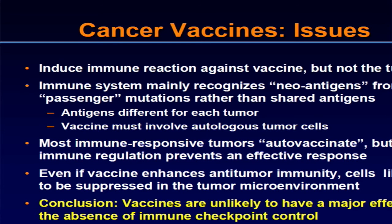In summary, vaccines have been explored in ovarian cancer, but I think there are still a number of issues. They induce an immune response against the vaccine many times, but not necessarily against the tumor. They also recognize neoantigens, but many times they are just the reflection of passenger mutations rather than pathogenic mutations. And the immune response induced by the vaccines is not long-lasting, and the response is suppressed by the tumor microenvironment. So in conclusion, I think that the vaccines are back. I think this was one of the messages at ASCO in 2015, but not as single agents, perhaps combined with chemotherapy, with checkpoint inhibitors, or with other immune strategies.